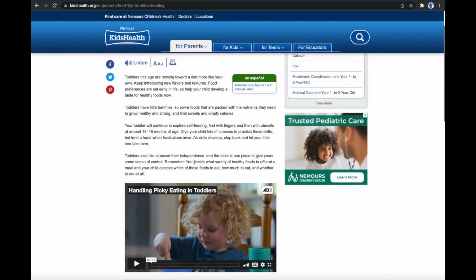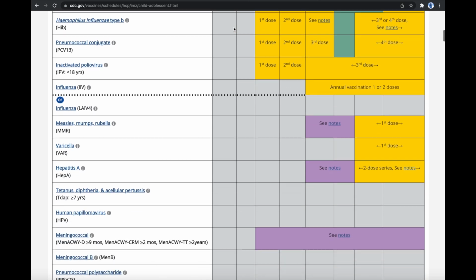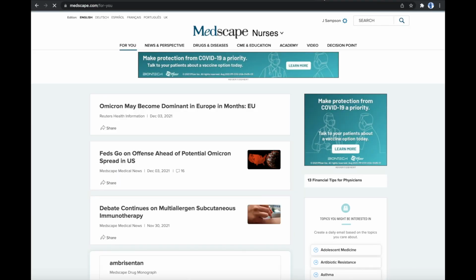As you can see, Nemours has great resources for parents. Here next to CDC, really get acquainted with this for your immunization schedule, because they're really your go-to for your immunization schedule.